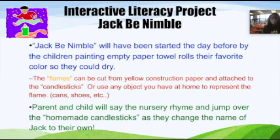This is an interactive literacy project called Jack Be Nimble. Jack Be Nimble will have been started the day before by the children painting empty paper towel rolls their favorite color so they could dry. Then you can cut out flames from yellow construction paper and attach them to the paper towel rolls as candlesticks. Or you can just use random objects at home like your shoes, or cans. You can line them up in a straight line, and then have your child jump over the candlestick using rhythm.